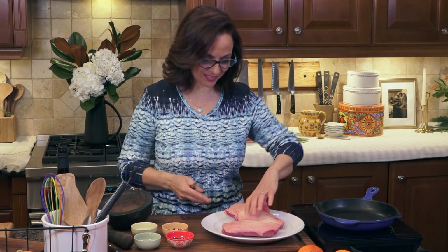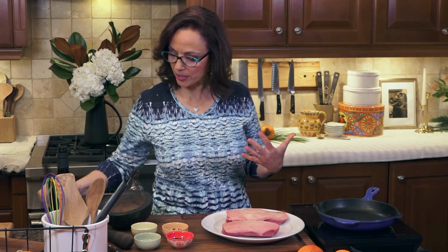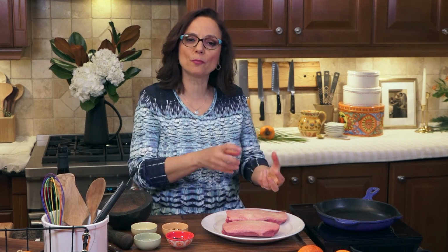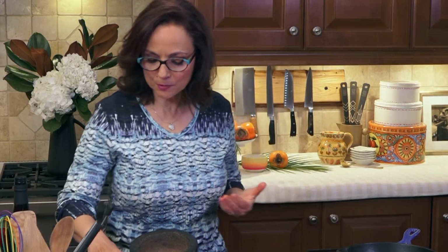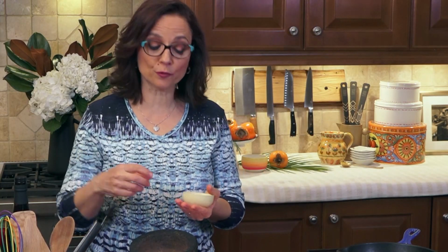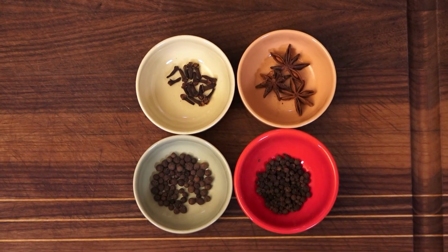Already getting super excited. Now, what I want to do is create a little spice blend that's going to really go over top of and get in all those nooks and crannies and flavor the duck. I'm doing here a combination of just some beautiful aromatic spices, reminiscent of a Chinese 5-spice, but it's a 4-spice.